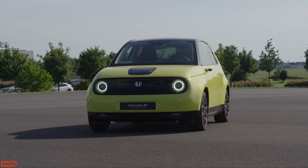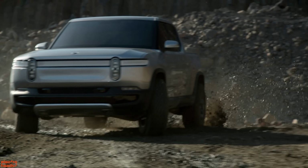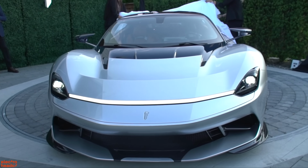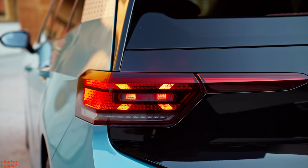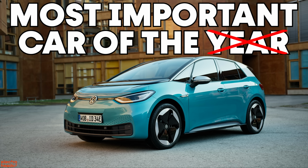From stylish new city cars like the Honda E and Mini Electric to go-anywhere adventure vehicles from the likes of Bollinger and Rivian. And that's before you even get to the bedroom wall poster stuff, the Lotus Evijas, the Pininfarina Battistas. But you know what? None of those cars are as exciting to me as this. This is the VW ID.3, and today I'm going to tell you everything you need to know about it and explain why I think this is the most important car of the year, possibly the decade.